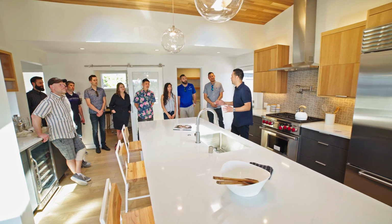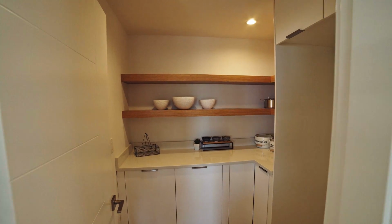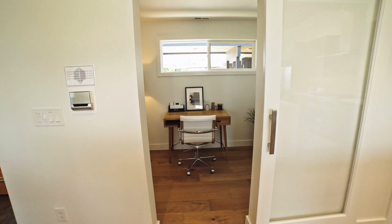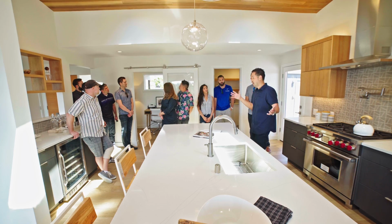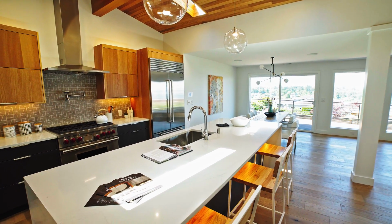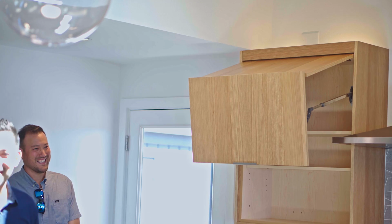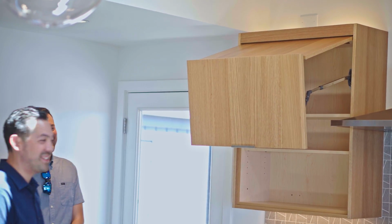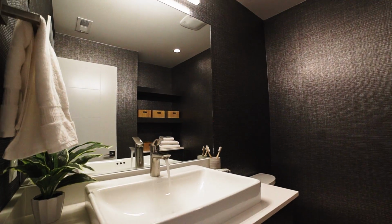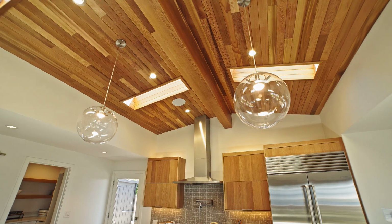Now I want to walk you through kind of what we've done here. So we have a nice big pantry over here. We're able to fit in a main level office over here with the barn doors, which I think is a really great touch. We have a huge island, which we really wanted to express a nice big luxury feel. And of course, Tesla doors on the cabinets, not a bad touch, Dave, not a bad touch, I gotta say. Obviously, we wanted to go as high end as possible to showcase this property and really make it look like 2019, while still keeping that mid-century style.